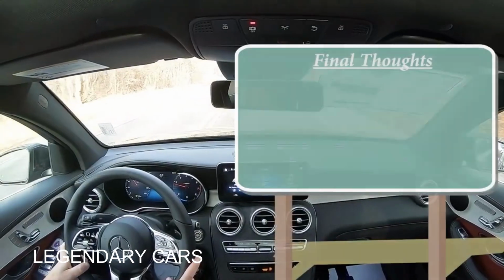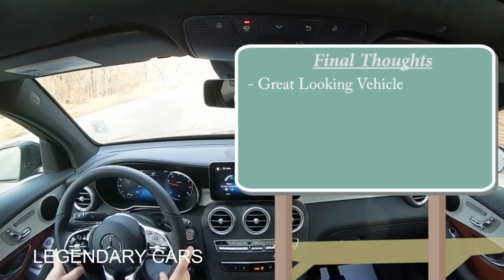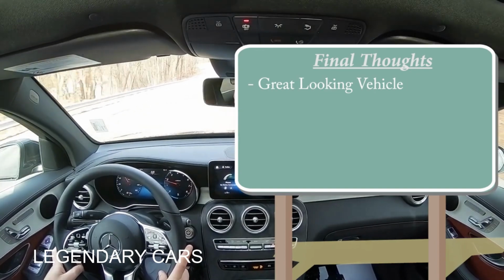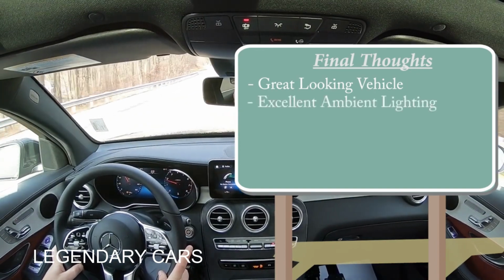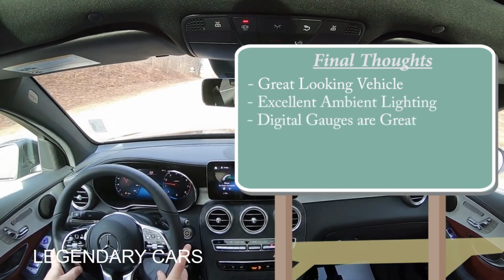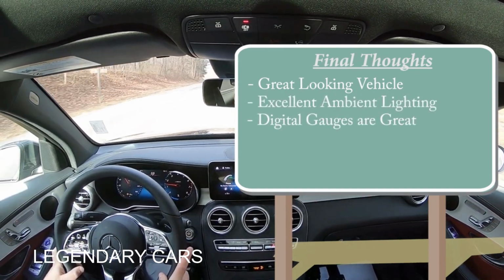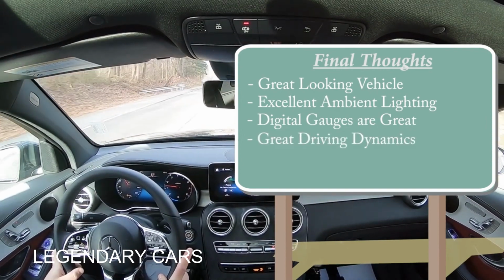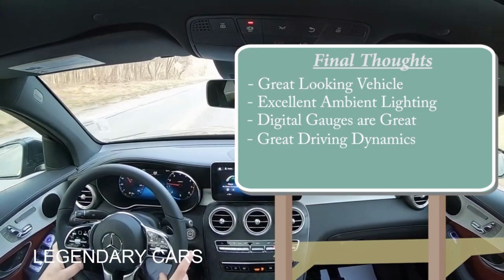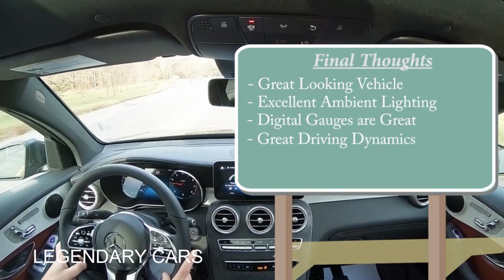So overall, when it comes to my final thoughts here, great looking vehicle. I definitely love the styling of the coupe form in an SUV kind of fashion. I don't know how else to put it. Excellent ambient lighting as always. Mercedes-Benz always crushes it with that. Digital gauges are wonderful. I love how you can completely adjust the look up there. Great driving dynamics as expected. 0 to 60 in 6.2 is great. The braking feel is great. The steering feel is wonderful as well, especially in that sport driving mode.